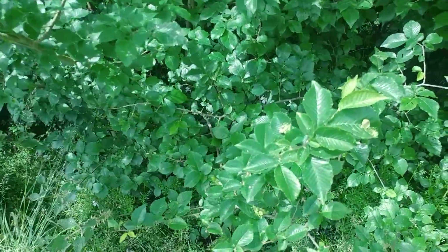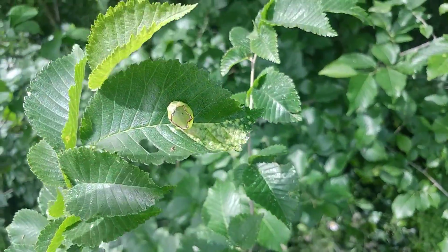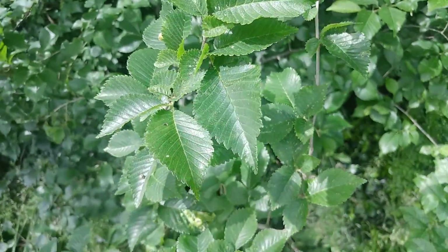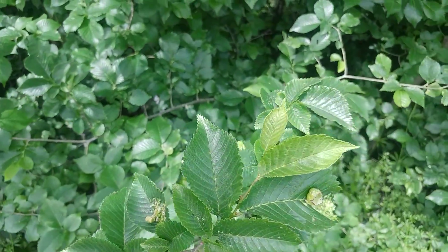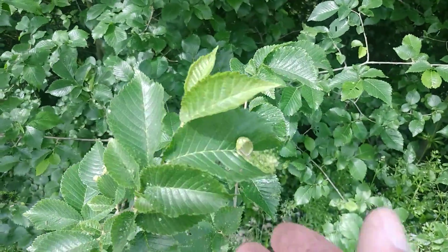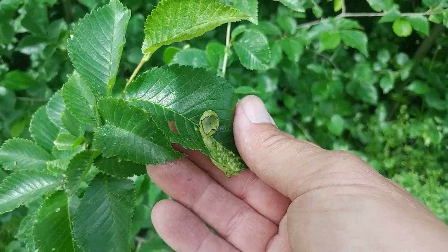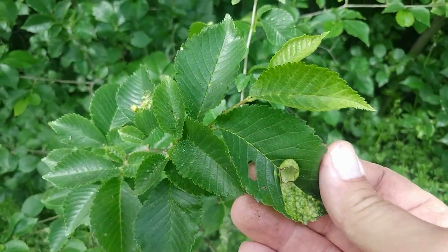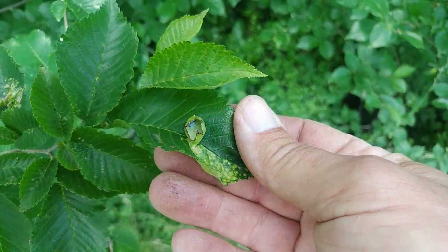Now, the other interesting thing is the amount of creatures which love elm leaves, and I'm sure you've all heard about people wanting to try and re-establish elm trees, particularly because they're so good in the environment. This leaf has been visited by something. I've no idea what it is, and I'm just rather hoping somebody might be able to tell me what's visited that leaf and probably nested in it.